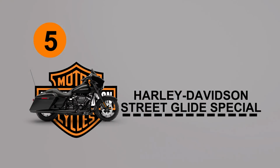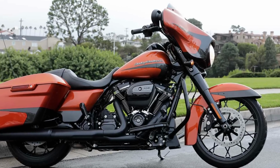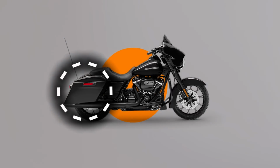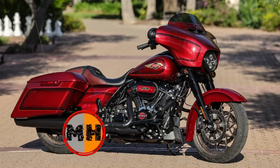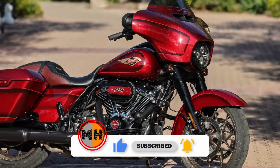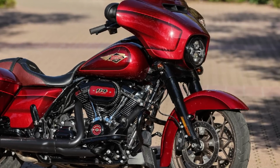Number 5. Harley Davidson Street Glide Special. It is one of the most recognizable touring bikes in the Harley Davidson lineup. The silhouette alone tells you everything. Frame-mounted fairing, stretched saddlebags, low stance, and an unmistakable presence on the road. For years, the Street Glide Special defined the Harley touring experience, but as of July this year, it is also one of the bikes that dealerships across the country are quietly trying to clear out fast.